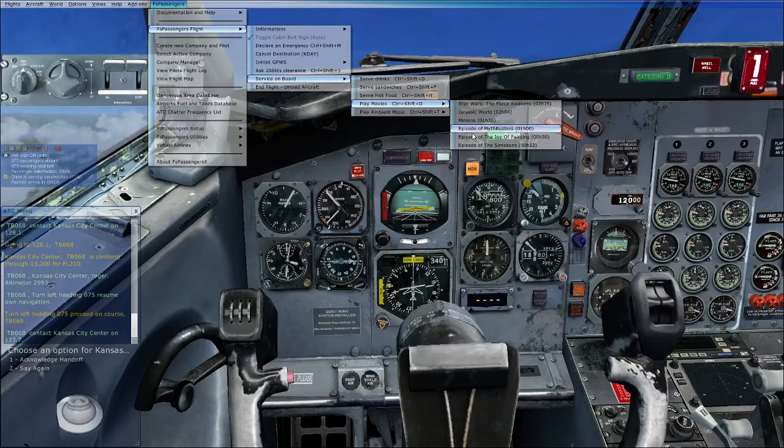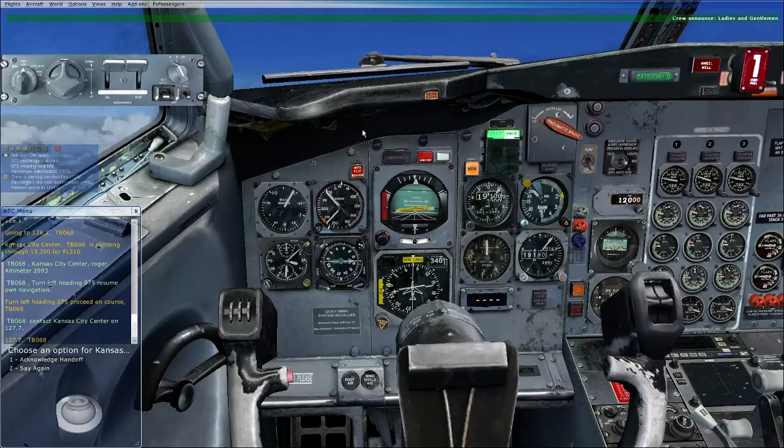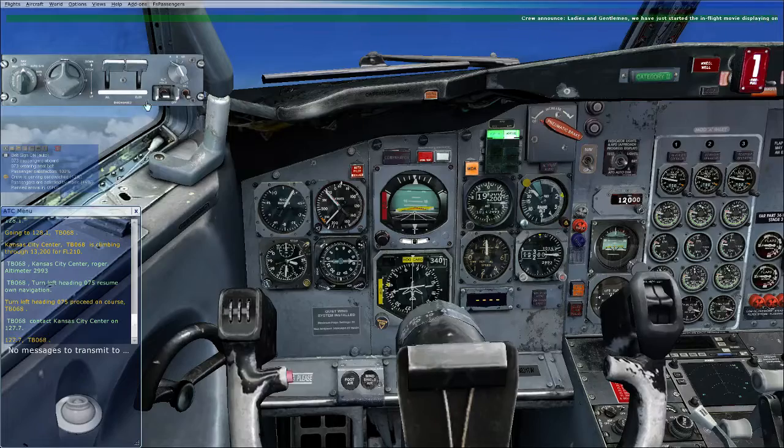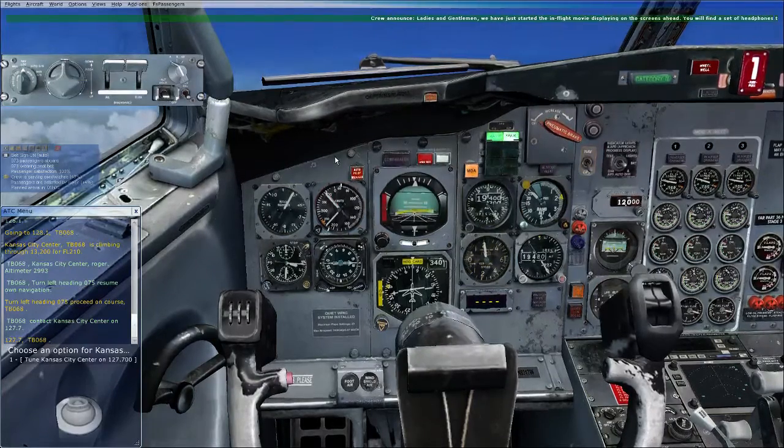Start a movie. We're going to start an episode of The Joy of Painting. So people are going to get to see happy little trees displaying on the screens ahead. You will find a set of headphones to your left. You can adjust the language and volume on the dials.